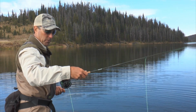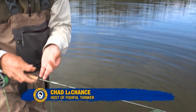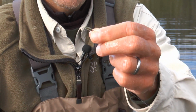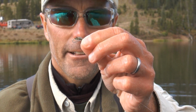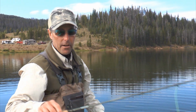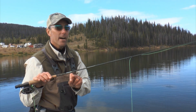I'll show you my fly. Everyone always wants to see the fly here. It's a little soft tackle fly right there. It's kind of an olive green color. It's all slicked down here. You can see it's got a little partridge soft tackle on it. And so size 14, I've got it on a 5X tip, or 5X leader, 7.5 feet long. And this is a 4-piece, 7'9", 3-weight Avid fly rod.